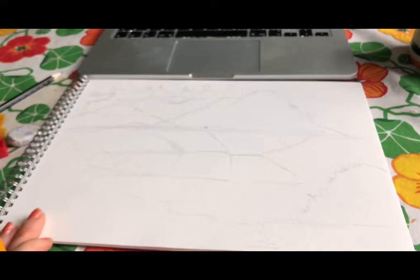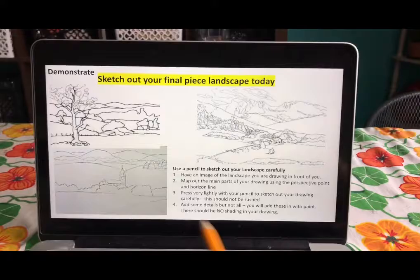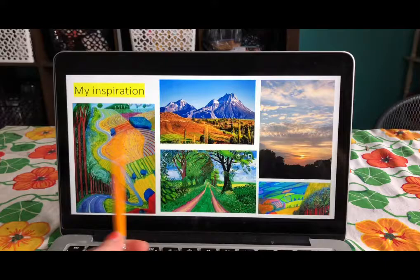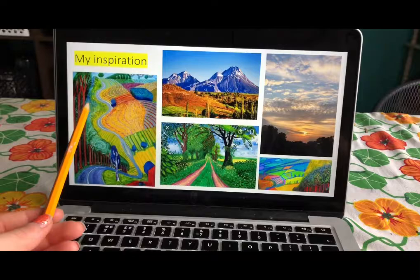So please, there's two tasks I want you to focus on. The one is that you create an inspiration board like this. So you create a Word document with some photos on of what you're inspired by. You could have your own photos on it. It should have at least one David Hockney photo, or you could do it on your phone in the PicStitch free collage app. I will put the details of that in the PowerPoint.